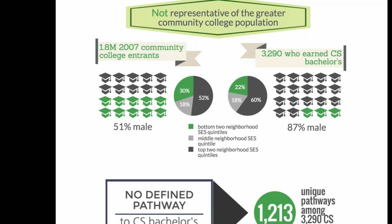or 0.02%, get a computer science bachelor's degree in 7 years. And you see at the bottom, those 3,300 students took 1,200 unique paths to those degrees.